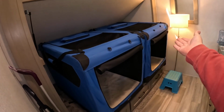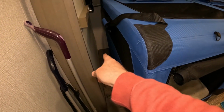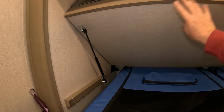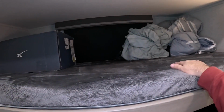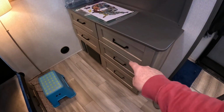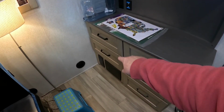I have both of their crates up on his bed here, but you can see how deep and how wide this bottom bunk is. The top bunk does fold up out of the way. It is on a gas strut and easily comes down. This is probably going to be for storage for me. Who knows? You have 3 drawers underneath, 3 drawers here, and they're rather large. 2 drawers on that side.